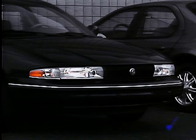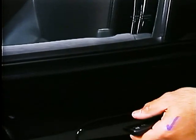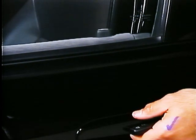The system also alerts you whenever an illegal entry has occurred. The red LED will flash twice every second or so, and when disarming, the horn will beep 3 times to let you know that the vehicle was tampered with while you were away.